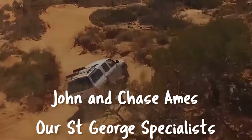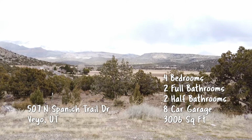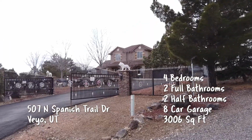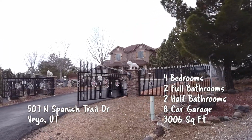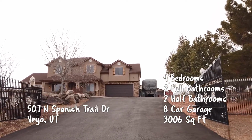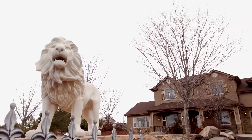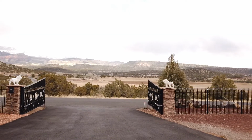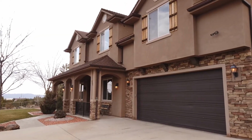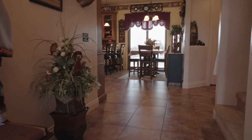Let's head down to the Red Rocks of St. George and see what the Ames team is up to. We have a great mountain property for you this week, Jay. It's in Vail and it's on a full acre. Wow, look at that, beautiful gate. Beautiful gate. This home was upgraded and the property itself upgraded in every way, and it has an 8-car garage with about a 1,200 square foot detached shop. Wow, garages are so popular, houses will sell just on a garage alone, and these guys clearly got it set up.